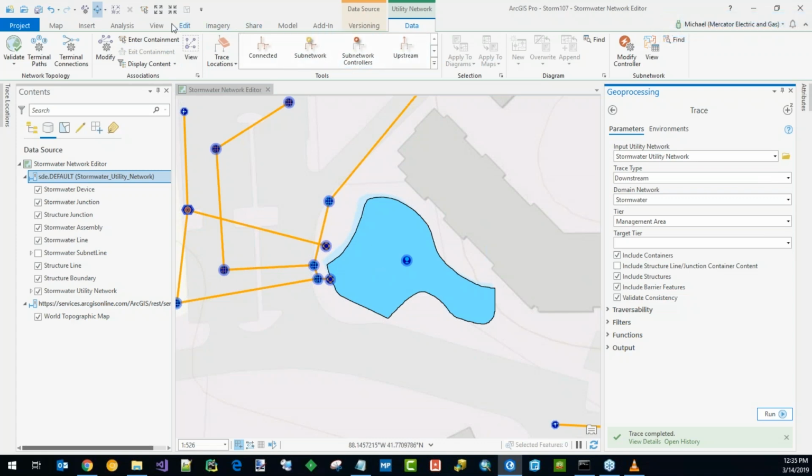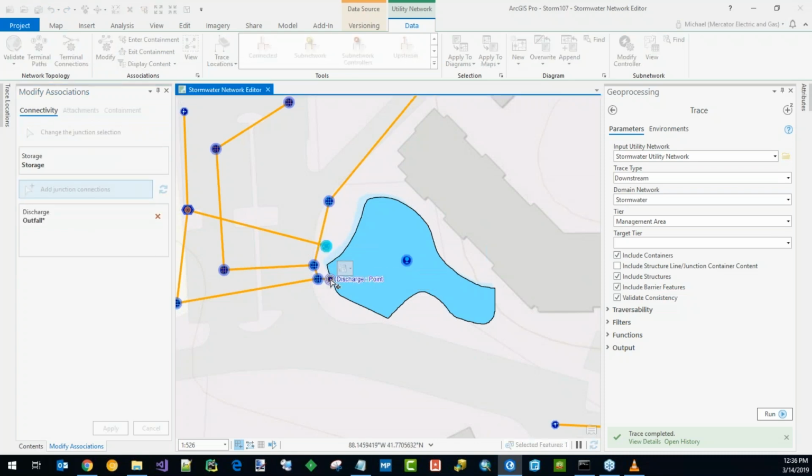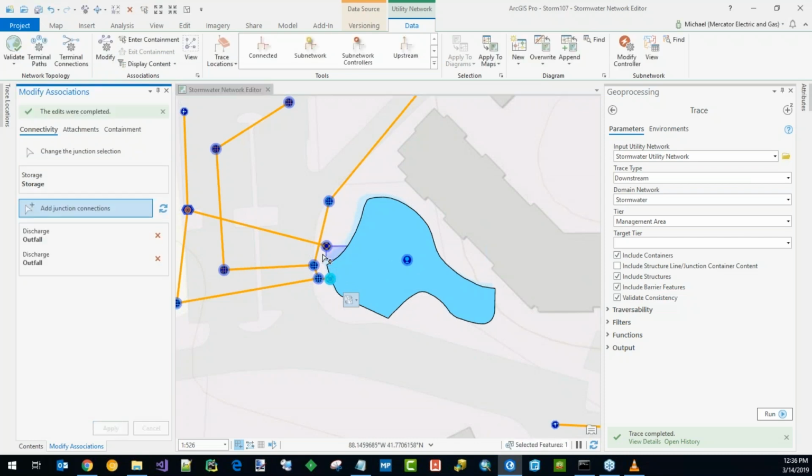So let's do that by using our utility modify associations ribbon. We can select first our storage point, and then we can select the assets that we want to connect to it, such as this discharge point and this discharge point. Simply hit apply, and that's it. That easily, very easily, we've now created an association between these two points and this pond location.